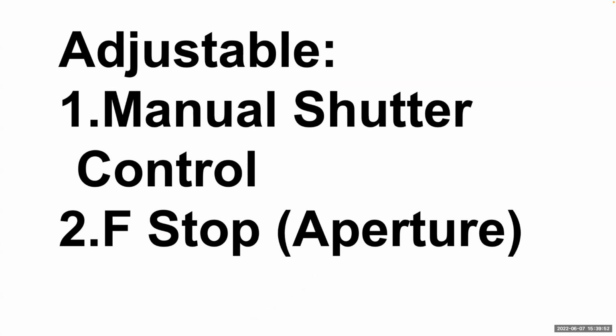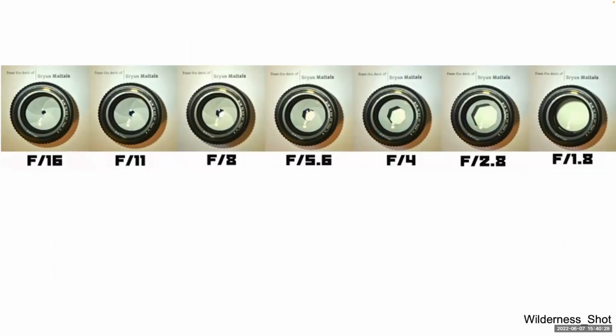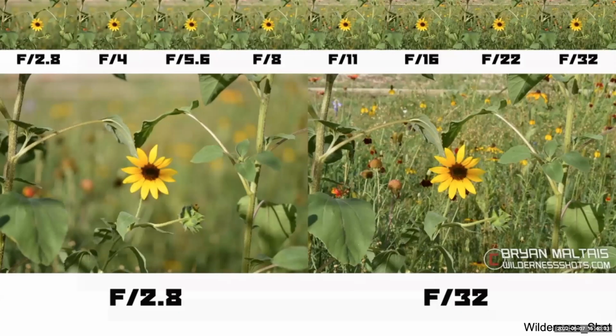The second requirement is it has an adjustable f-stop. So we're looking at this chart, which we're going to refer to quite a bit. An adjustable f-stop is on the top part of our chart, also known as the aperture. In this chart, we have an f-stop from f1.4 to f32, and the f-stop controls your depth of field. And here is another example of different f-stops from Wilderness Shot. Also from Wilderness Shot, we have from f2.8 to f32, and we can see the difference in the depth of field.